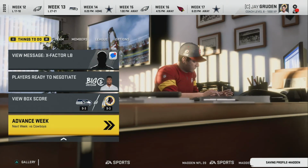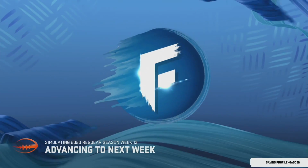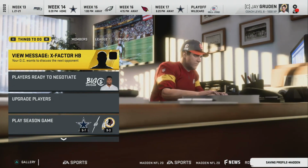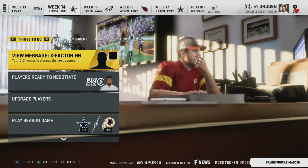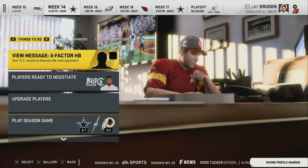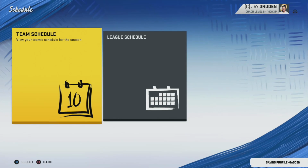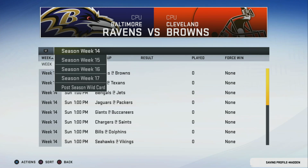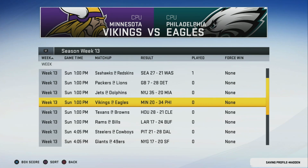This is advanced week, which I'll be playing. I play the Cowgirls. Oh, awesome. So, I'll be playing this game later, but I want to check out to see if Philly lost that game against the Vikings. See, that's week 14. Let's go 13. Eagles. No, Philly won. So, now we're tied in the division with Philly.